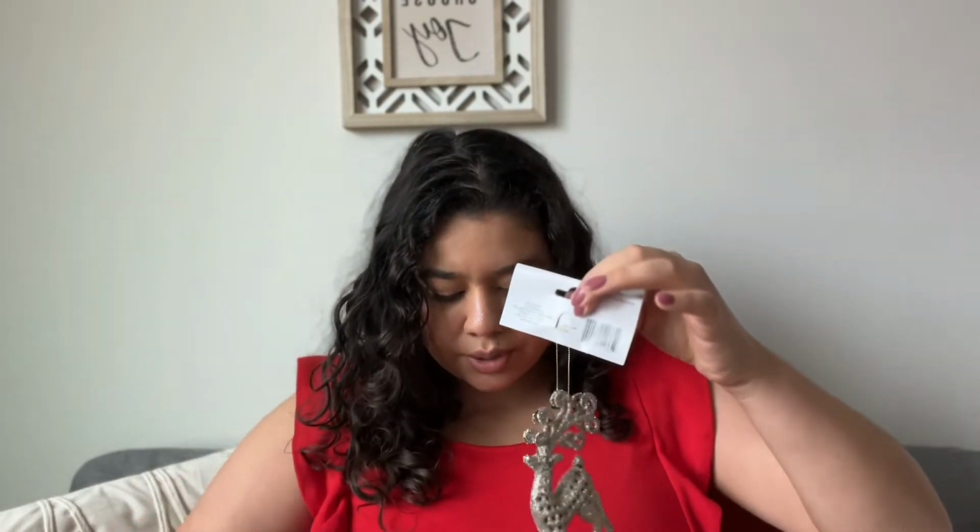All right, so first I got these. They were $3 and I thought it would be really nice additive to the space. And then I got some nice ornaments. I really wanted them to be kind of rustic. I also have mostly silver accents in my home, so I thought having silver would be nice. So I have a couple of these glittery silver deers, which I need to be careful of because the glitter just kind of gets everywhere.